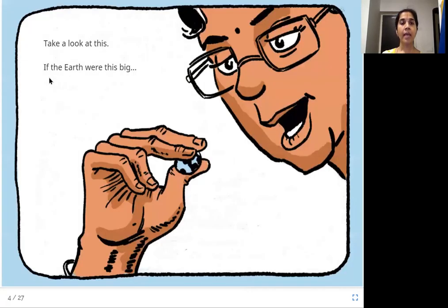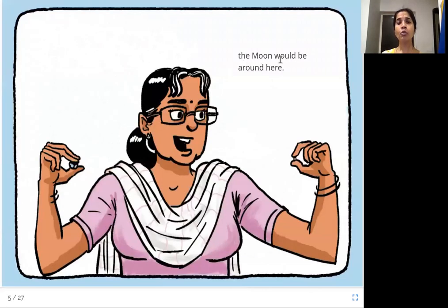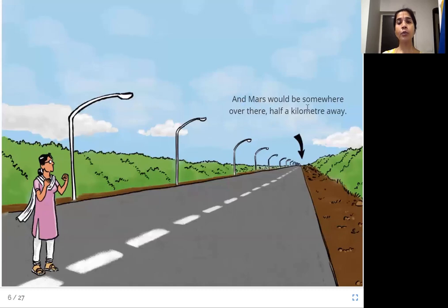Take a look at this. If the Earth were this big, just this much big, if it is being able to see in your hands, the moon would be around here. So if the Earth is this big and it's here, then the moon is this big and it is here. It is all relative. And Mars would be somewhere over there, half a kilometer away. So with the Earth and the moon here, Mars would be at a distance about there, like half a kilometer off. So this is all relative distances, so that it will give you an idea how it is actually in the space. The Earth is not actually so small, right? It is like really big.